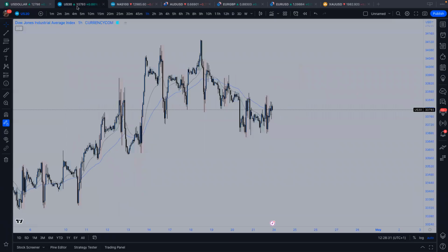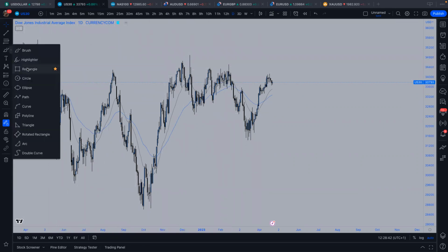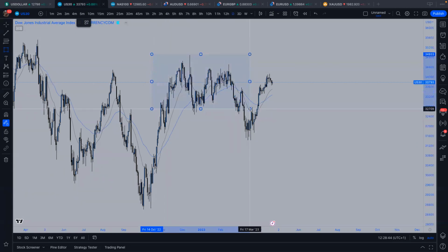That's dollar. US 30. Again, I'm not going to do a massive breakdown on this because I've done this so many times, but basically we've had the raids. This is our overall higher time frame distribution. And here, this is our big distribution. This is our break of structure in here. So our actual major swing points in this are here. As long as you don't break above this high, then we should be good for shorts.